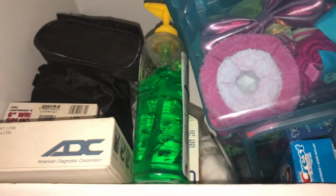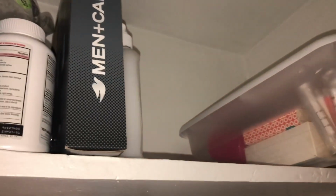So my plan is just to work from the top down. So first I'm going to take out everything on this top shelf, set it out on the floor, decide what I'm keeping and what I'm getting rid of.